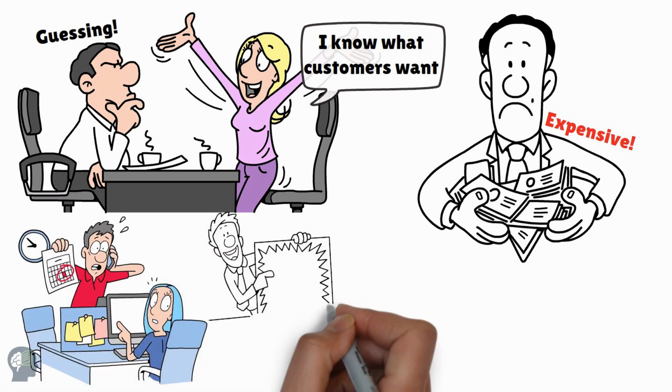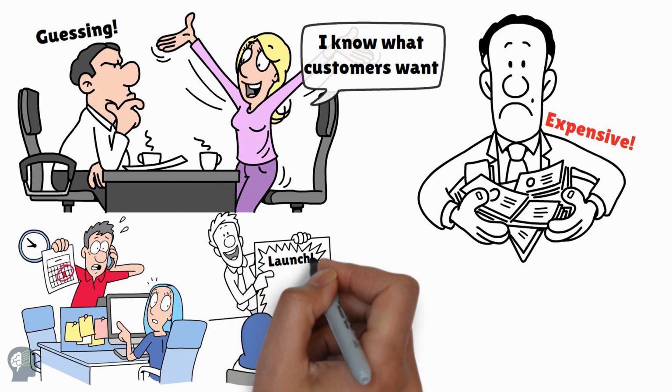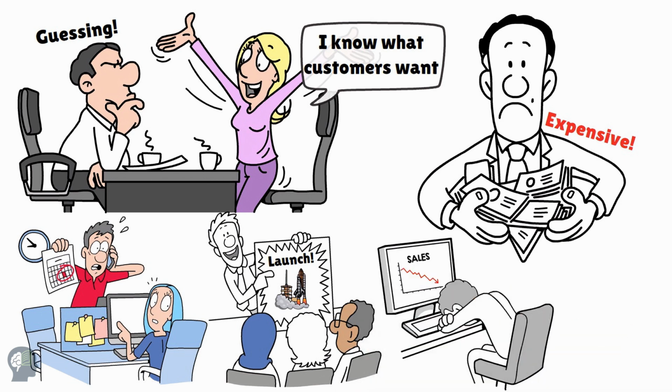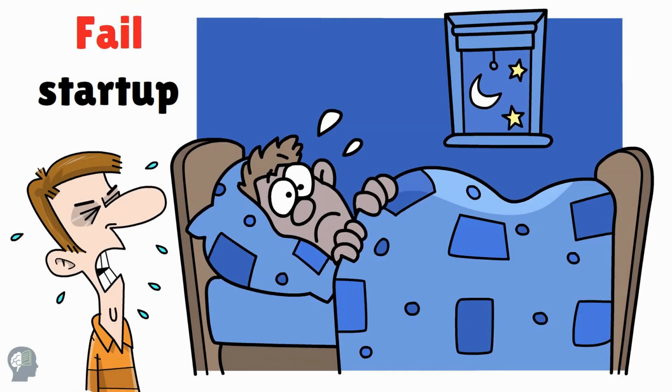You're confident, excited. Finally, the day arrives. You push the launch button and wait. Hours pass. You check the dashboard. Nothing. No sales, no signups, just silence. What went wrong? Why is nobody buying? It sounds like a nightmare, but it is the reality for most startups.